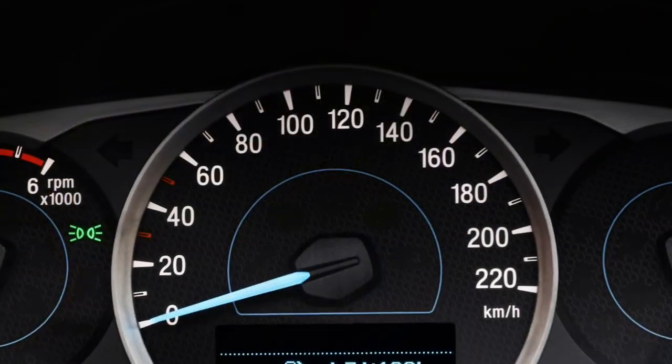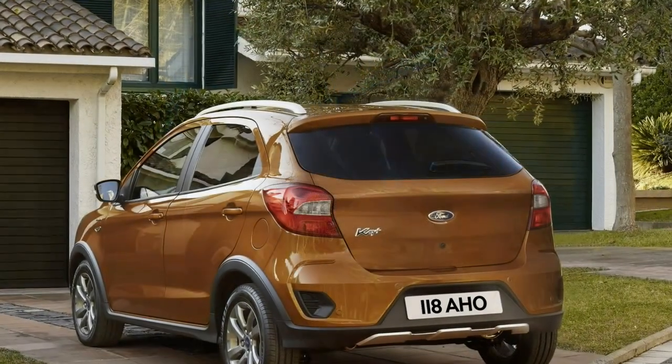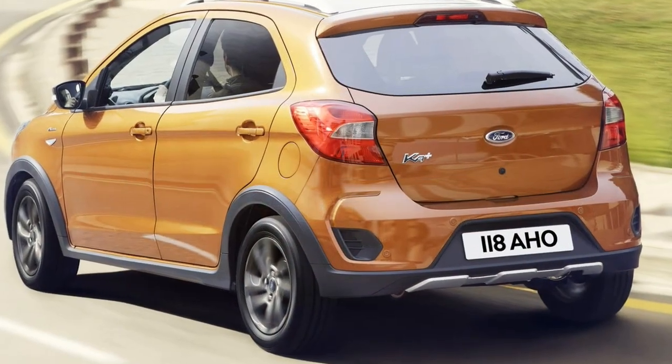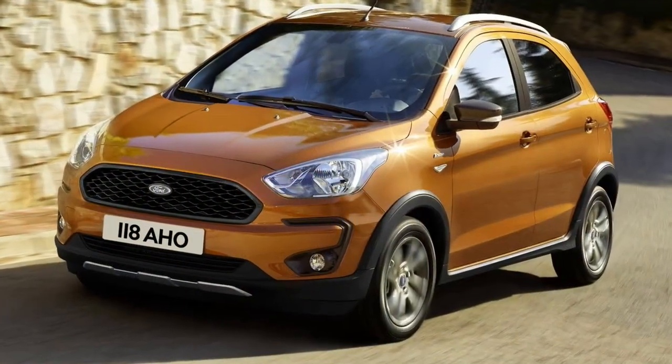High beam assist. Automatically switches the headlamps from full beam to avoid dazzling other traffic. Lane departure warning. Alerts the driver if they drift from their lane without indicating. This is actually very irritating in reality.